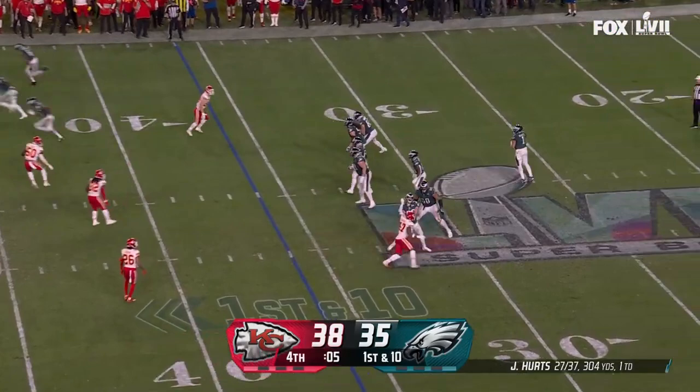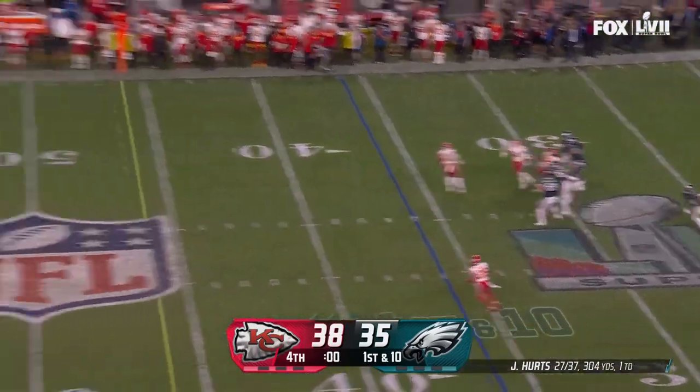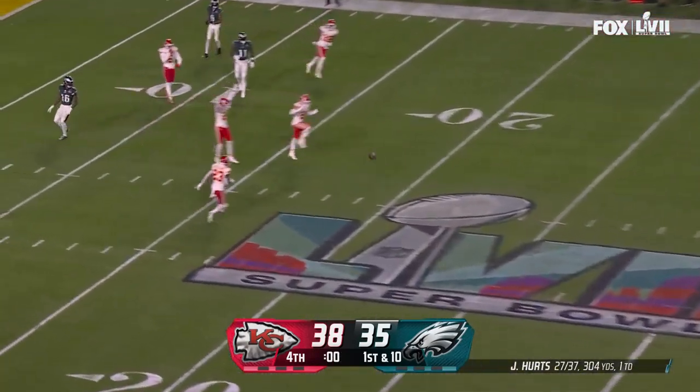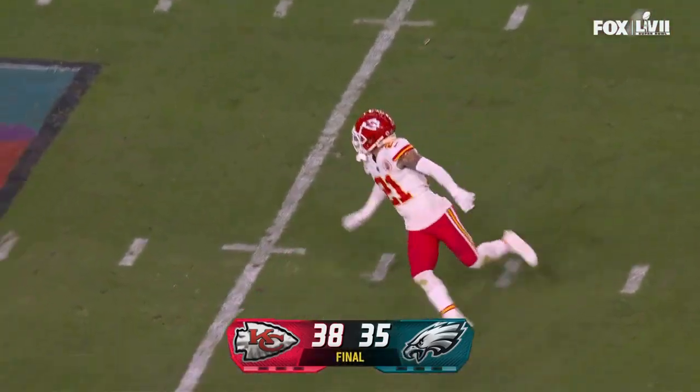Here we go. Hurts. As all day, now some rushers come. Going to throw it as far as his arm can take it, which is well short. And the Kansas City Chiefs have won Super Bowl 57!